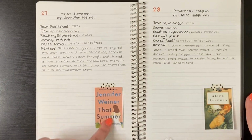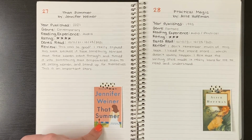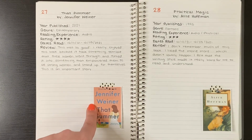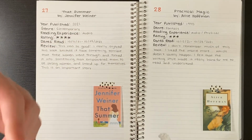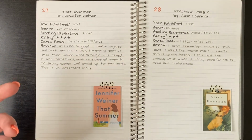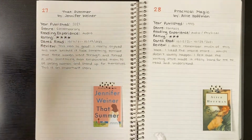The next one was That Summer by Jennifer Weiner. This was her new release for this year, or 2021, and it was really good. And again, it had really important conversations that we're having about rape and sexual assault and domestic abuse, and not even domestic abuse, just more like you being married to someone and your relationship is changing and growing, and you're growing apart.